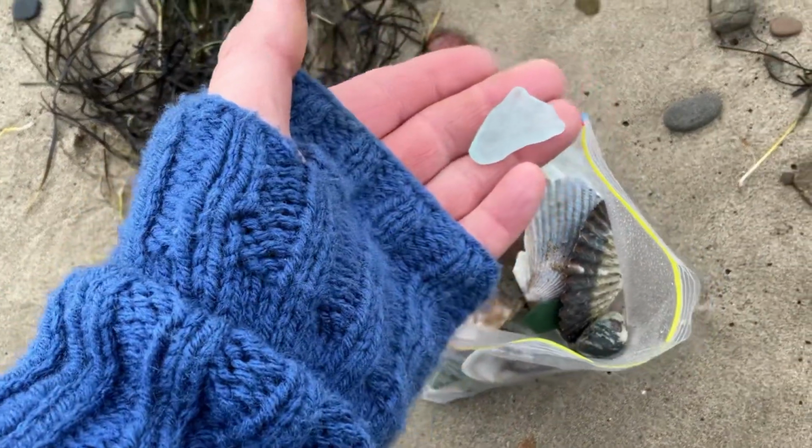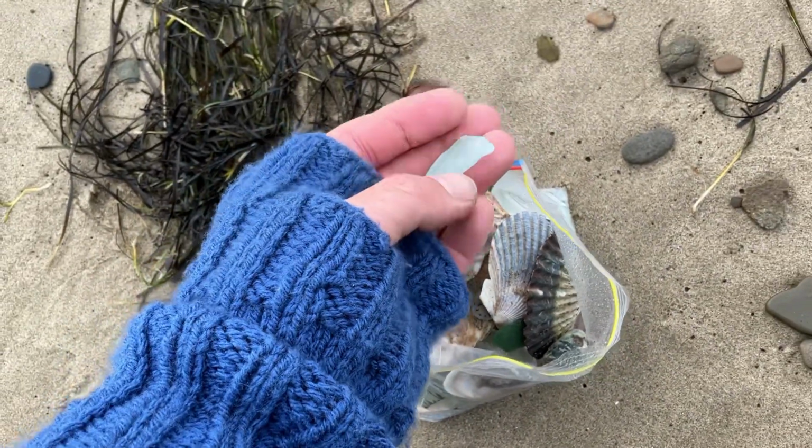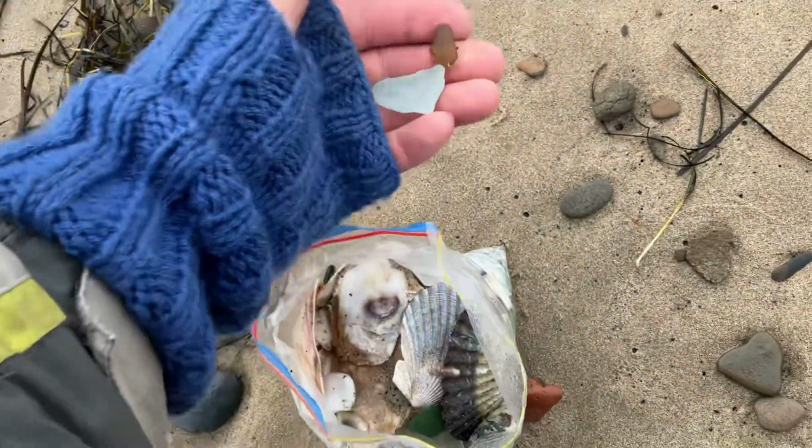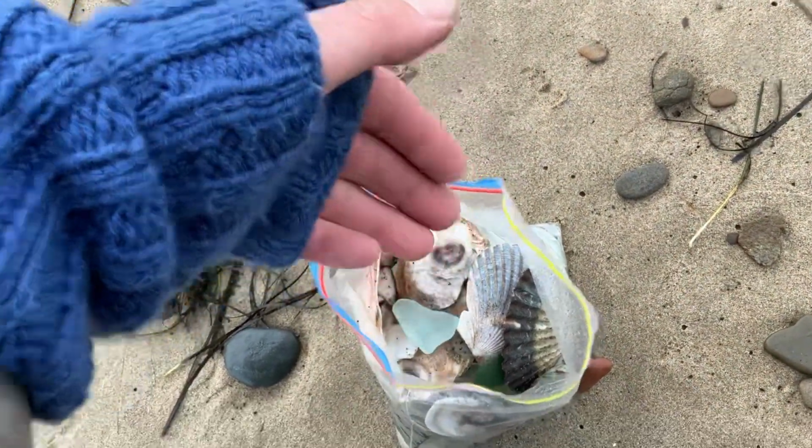I recently found this beautiful piece. You can see it's nice aqua seafoam. You can see there's a bunch of seaweed. And then there's this nice olivey piece right over here. They're all coming home with me.